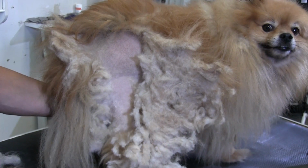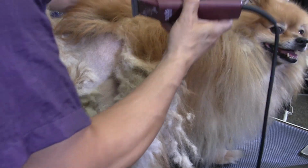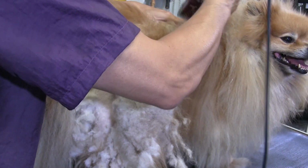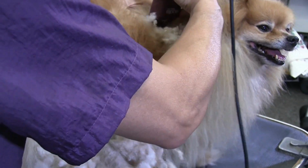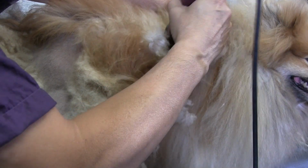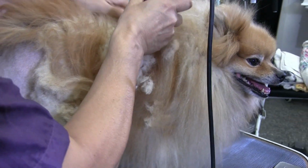Right, so I got this whole piece here. What I'm going to do is try to make a little divot in here and try to pull that right down and see how that works. It's okay, sweetheart. This is such a good dog. She's been groomed before, obviously, because either that or she's just an absolute angel.